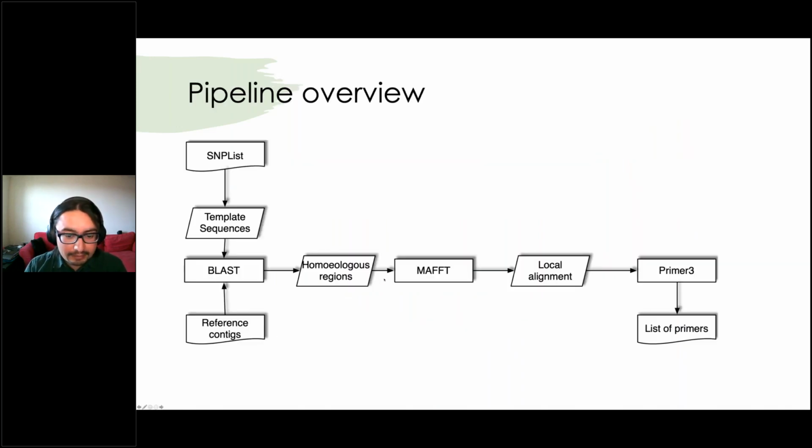In general, the steps that I do inside of PolyMarker are: first you get a list of SNPs, and from them you generate a template sequence, and that has the SNP and the flanking regions. You blast it to your reference genome. You find all the homologous regions. You make a local alignment, and then you validate it with Primer3. But how does that look?